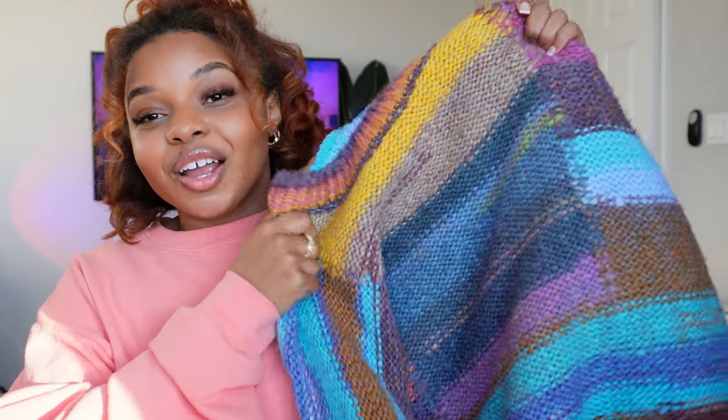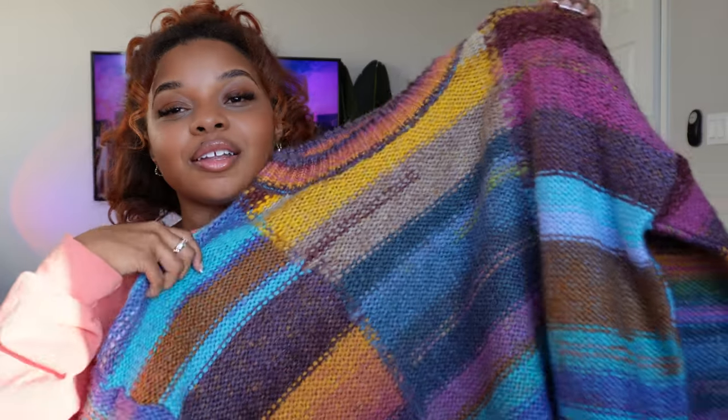So, great find. And next we have a very, very recent pickup, but this is technically not a 2022 pickup, but it's something that I wanted back in 2022 and I just found it very recently. But I'm gonna count it because I just couldn't find it. So that is this very colorful, fun sweater.